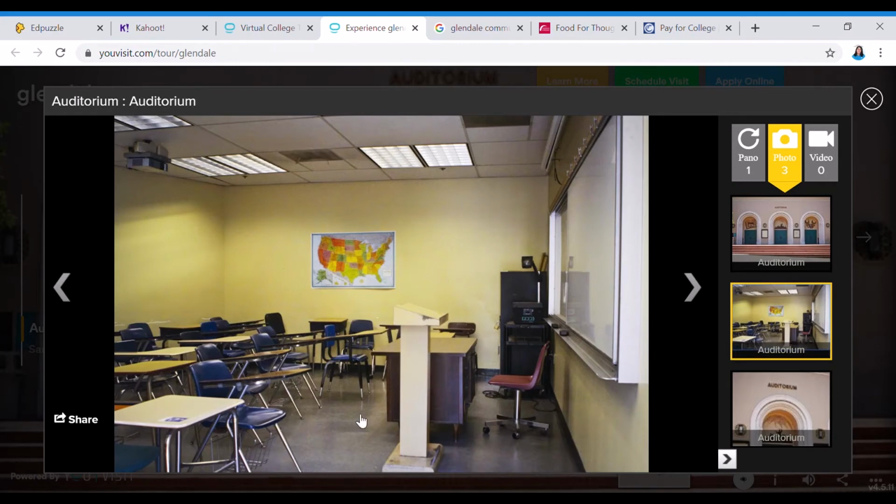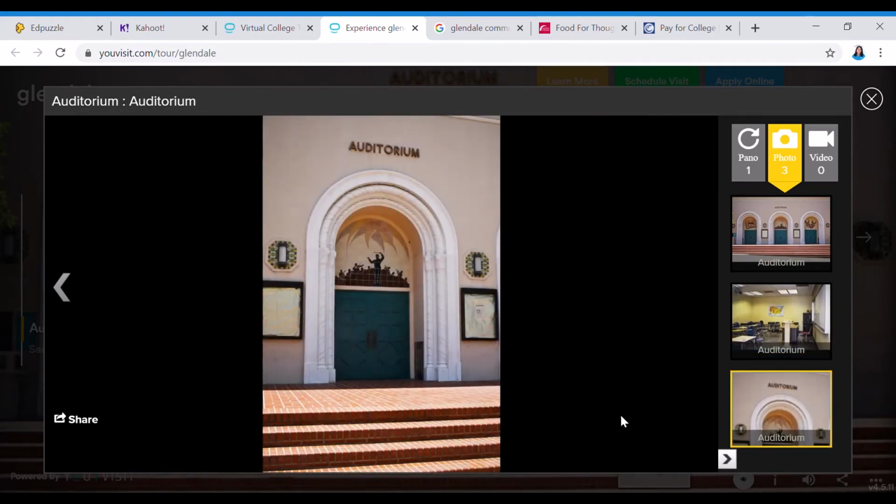So it looks like, I believe it said that the average class size was 35 to 1, meaning that you'll approximately have a class with 34 other people and one teacher, which is pretty small for a college. You know, so that's something to keep in mind. And here's another picture of the doors.